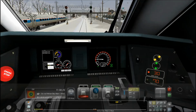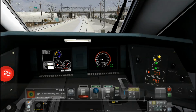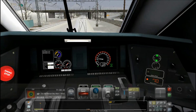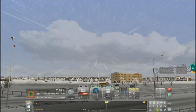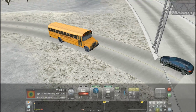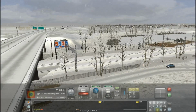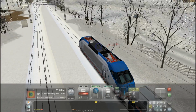And the signal speed is still 30. I think it's because of the snow, to be perfectly honest. Oh, not anymore. We can go faster. And there goes the school bus. I have to say that the traffic AI is a lot better looking here. Sort of. On the American routes.